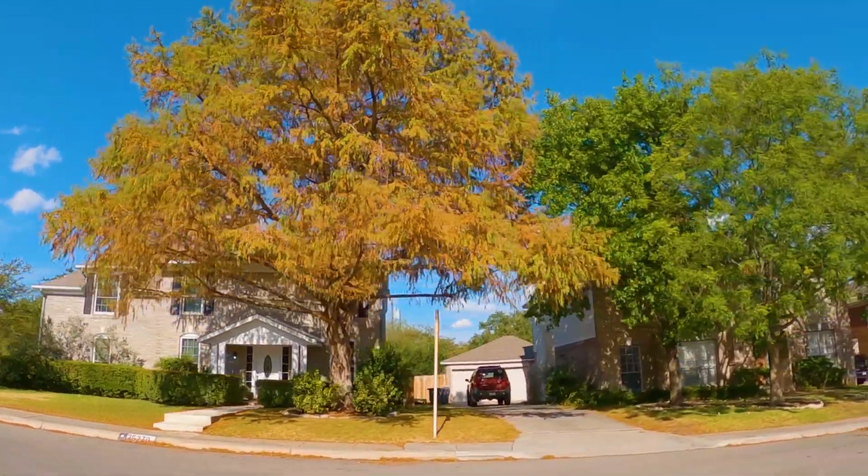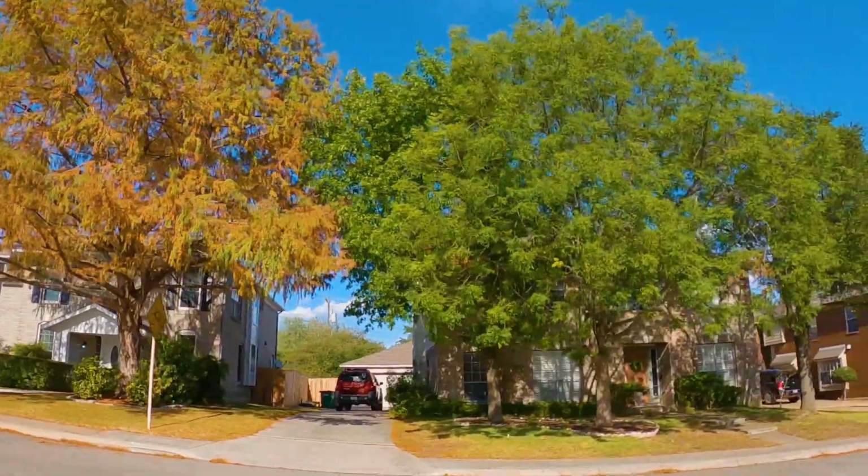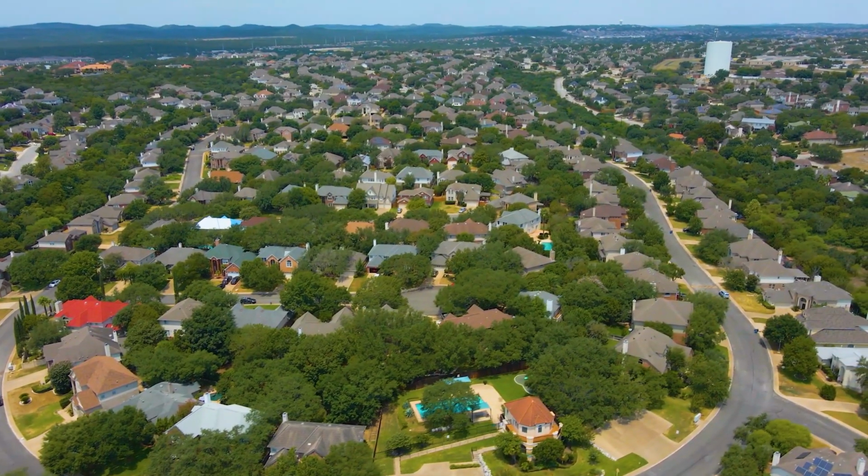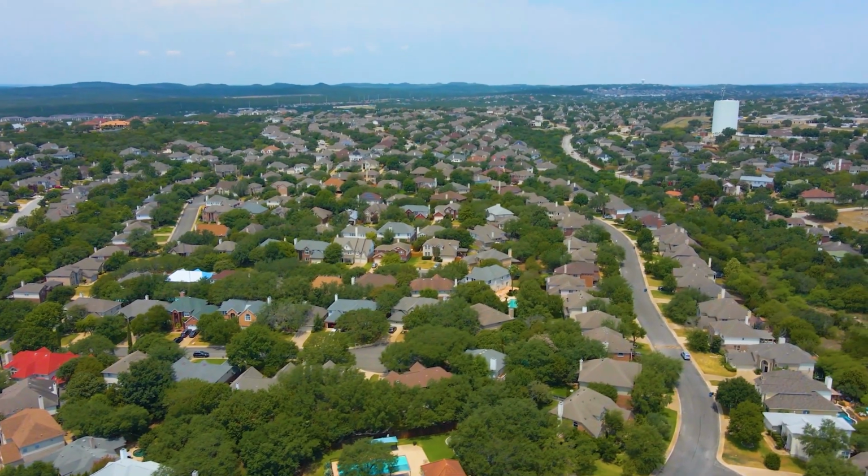As one of San Antonio's original master plan communities, Stone Oak has more than 24 sub-neighborhoods. So when it comes to finding a home in the $300,000 range, you've got lots to choose from.